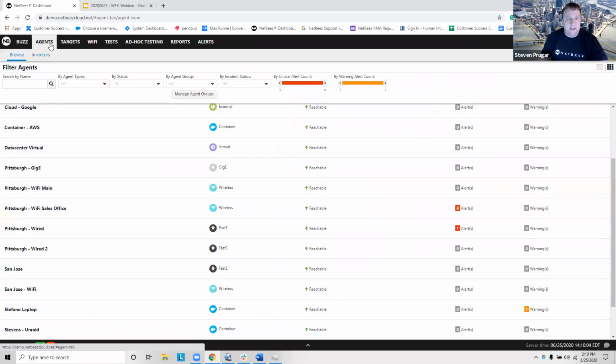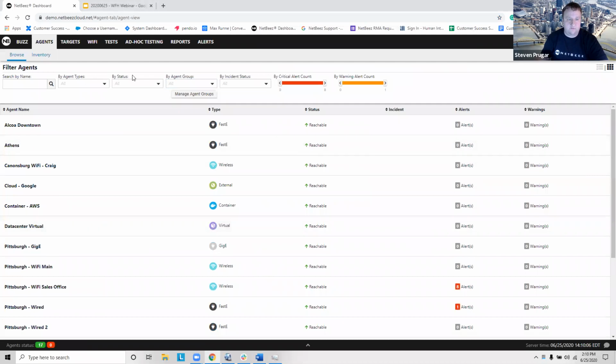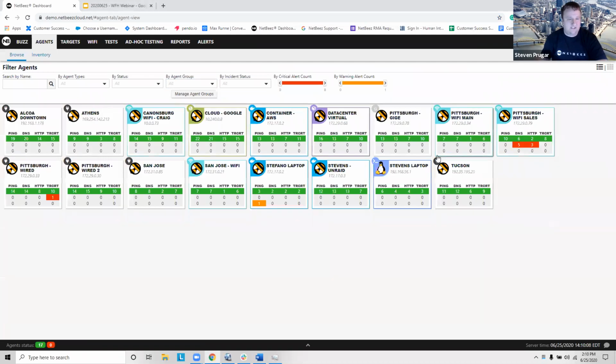Going over to the agent section here, we have a couple different views. I'm going to bring up this view. I kind of like it the most. We talked about the Gig E, so those are your wired agents. So that's actually these four with the little plug symbol there. We have the wireless agent here. We have one host within our cloud application. We have a couple different Docker containers, including my personal Unraid server, which is actually over there right now. And then we now have my laptop as well, which is signified by this. So that is the remote workers agent. Also, we have one in our data center as well.